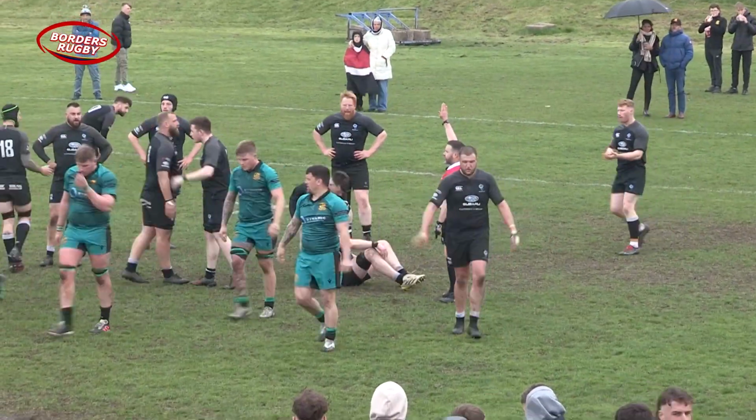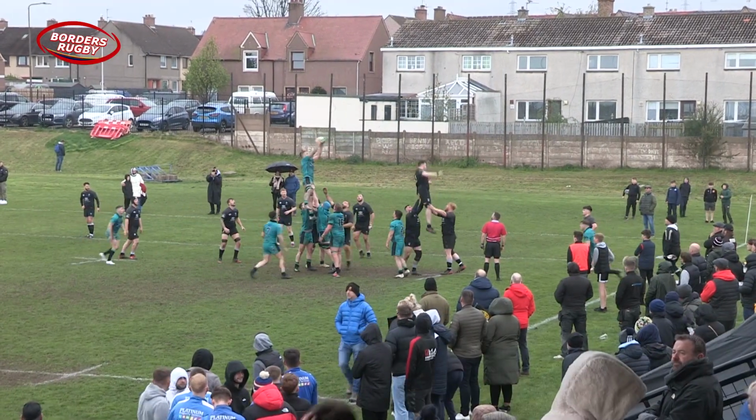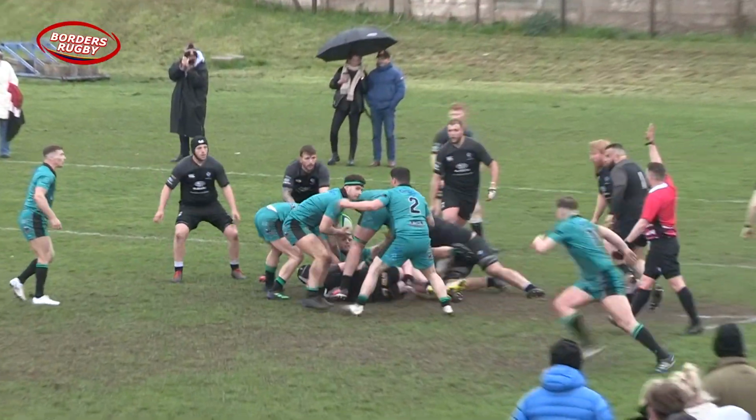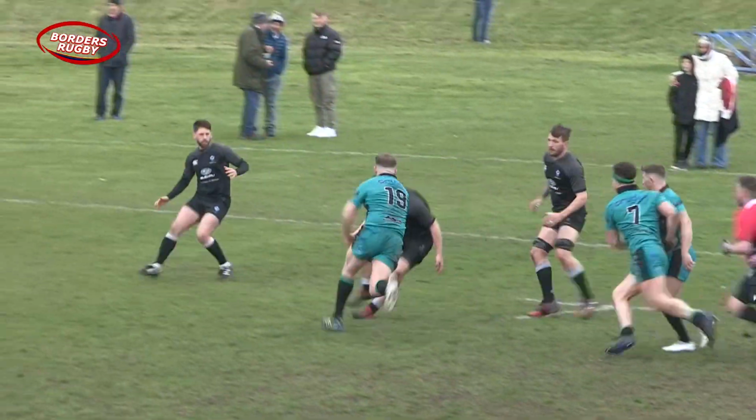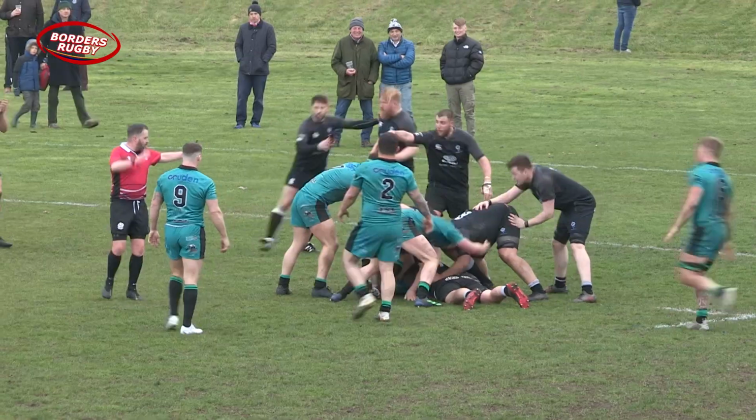The frustration of throwing chances away led to more mistakes, and there came a point where you really did feel that no matter how hard they tried, they were not going to add to their 10-point total, which they accumulated in the first 20 minutes of the first half.